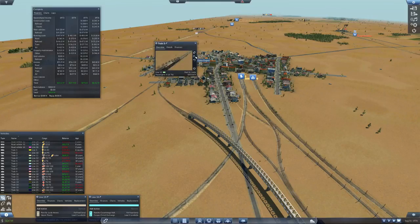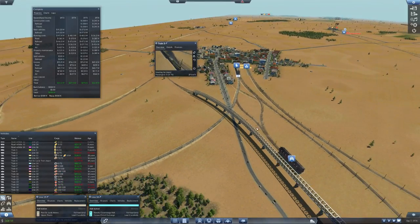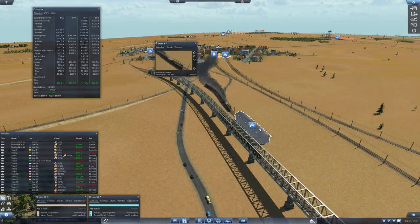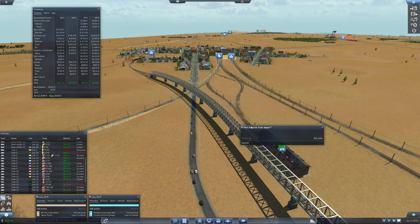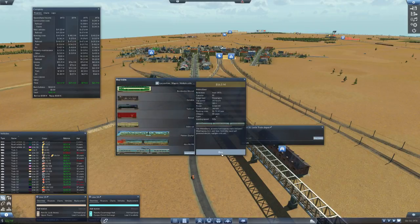Okay. Send him to the depot. Yeah, we have some costs here. Okay. Drop off his few people. Bam. Now go to the depot. And we're gonna replace you with a high speed train. Nice high speed train. Okay. You had a good run. And you get replaced with this.